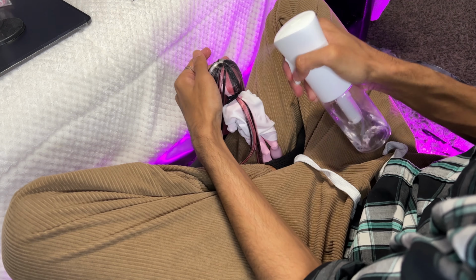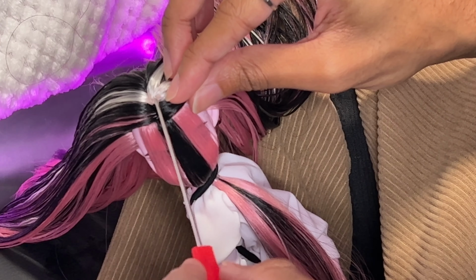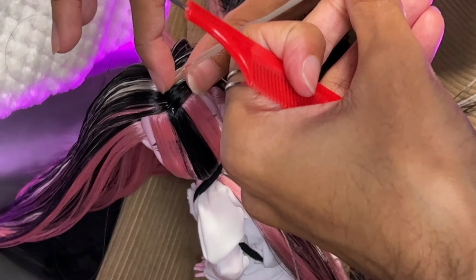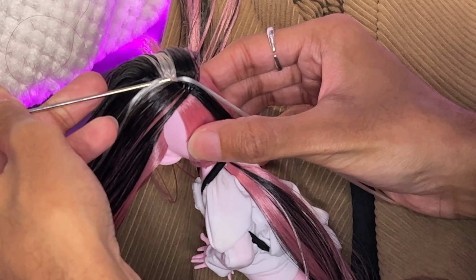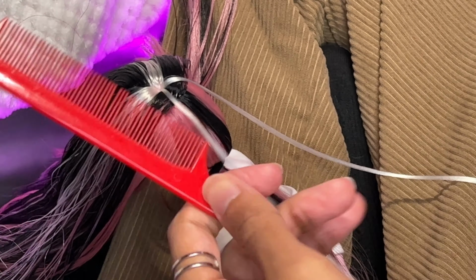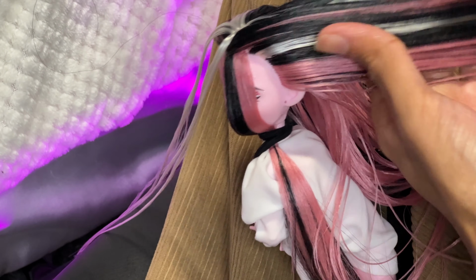So this is the second attempt at restyling her hair. I lost a lot of storage. I don't know how I'm going to upload this video, to be honest, because my phone has zero storage. Guys, pray for me. I might just have to export it in 1080p, but even then I don't know if I have enough storage for that.